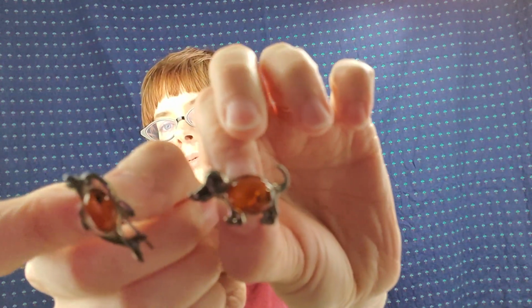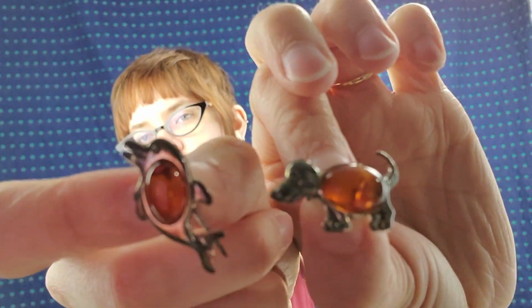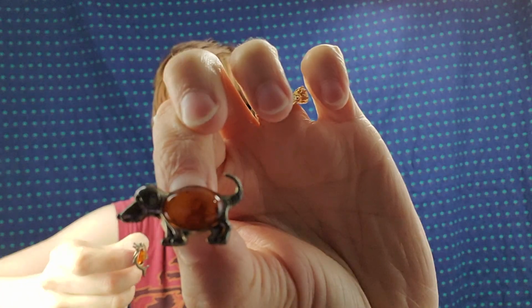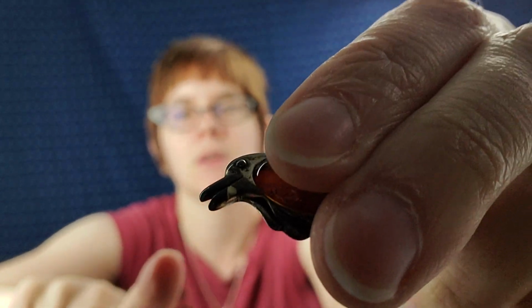And then I got these super cute amber pins, amber Jelly Belly pins. That's a dog. They are unmarked. I don't think that they are sterling silver. I don't have an acid test kit to determine for sure. This one, he's got a little boo-boo. I don't know if you can see his boo-boo. Zoom in on that boo-boo. See the boo-boo? Right there. Which is super shiny silver.